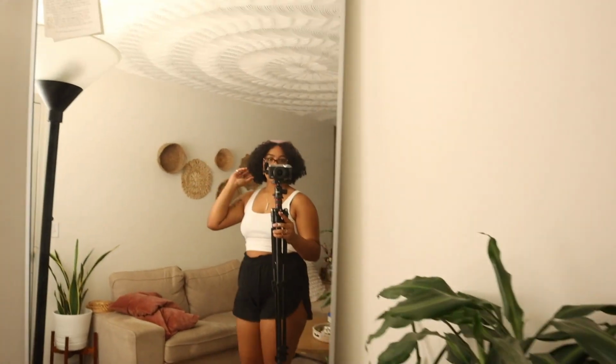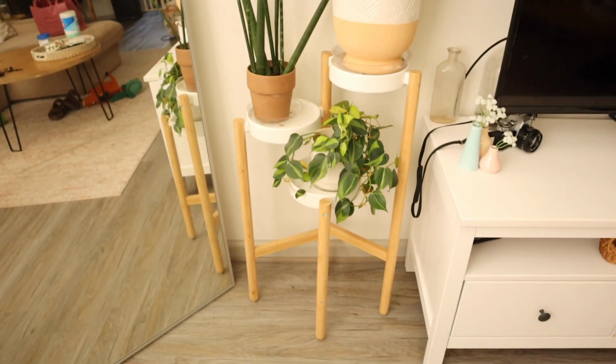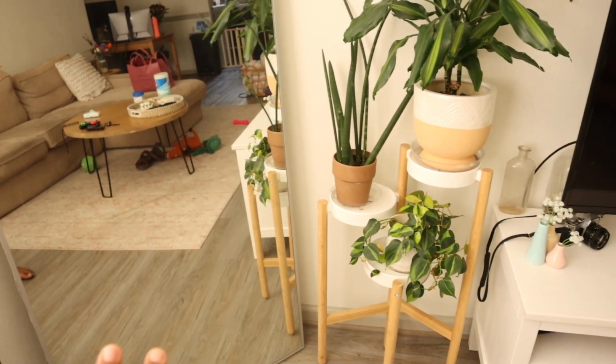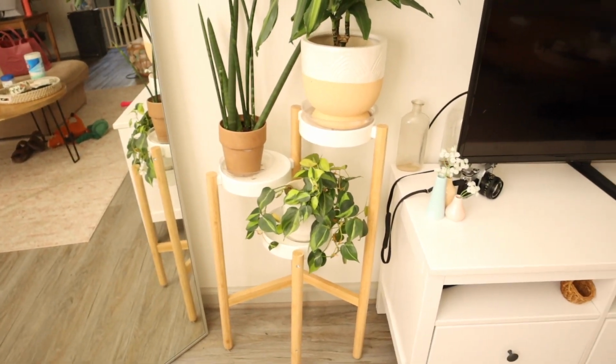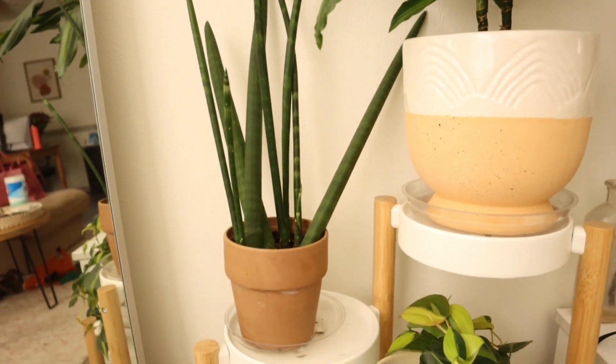All right, so here we are in the living room. In the living room, there's not many plants, but I have this one plant stand right here. Don't mind the messy living room. We have a puppy, there's toys everywhere. But I have this plant stand that's from IKEA, and it just has a few plants on it.